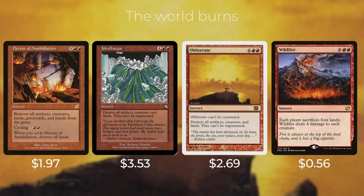Mass land destruction is one of the most powerful things that you can do in this Lord Windgrace deck, and we did include a few cards that lend well to the strategy. So first up, we have Decree of Annihilation. 8 red for a sorcery.